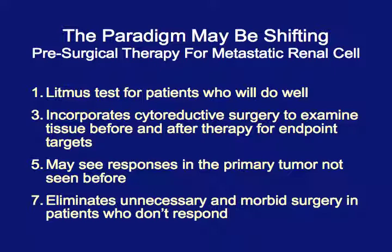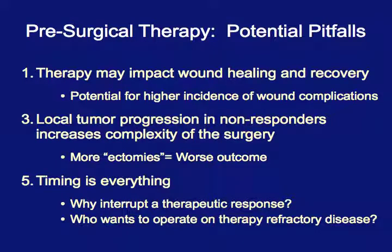It allows us to harvest tissue that's been treated with these agents so that we can study it and figure out how the targeted therapy affects the tumor and what pathways are turned on and off to help us generate the next generation of treatments. It may shrink the primary tumor and make the surgery easier, but arguably I think the most important aspect of this is it allows us to spare patients surgery they're not likely to benefit from.